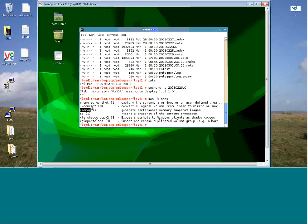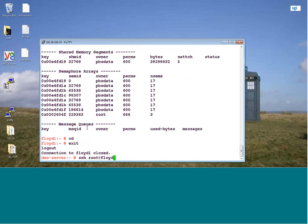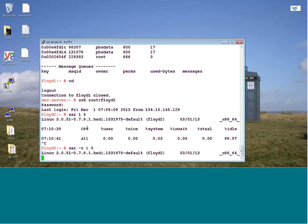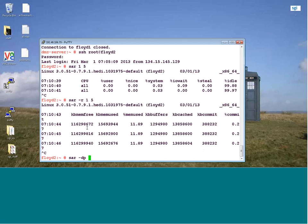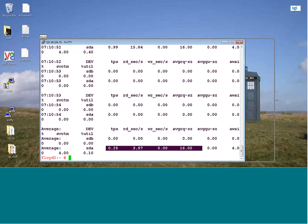Okay, pretty quiet system. Let me just get out of there. Let me see what node 2 looks like. Nothing happening there. Nothing really happening there. I expected the system to be pretty quiet. Nothing. Oh, what do we got? We do have a little bit of IO going off to SDA.